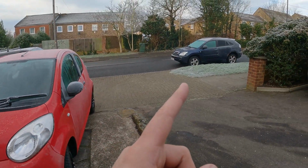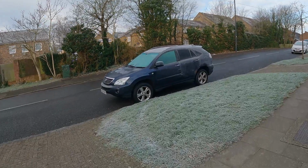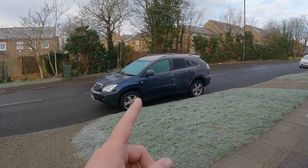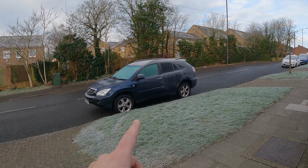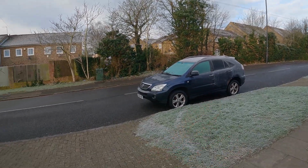And I also have the Lexus still. And if you haven't seen this video or you're new to the channel, this is a Lexus RX 400h, which means it's the hybrid. I only paid £500 for this car in a part exchange deal, and we have a lot of damage on the passenger side, which is still the case. I still haven't taken it to the body shop to get it repainted. There will be a video part 2 coming out on this one as well.